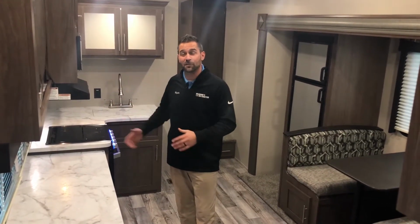This is the 295 Keystone Hideout fifth wheel. Now this is going to feature two very large double over double bunks, one large super slide, and then again you'll have a front private master bedroom. This unit here weighs 8,400 pounds.